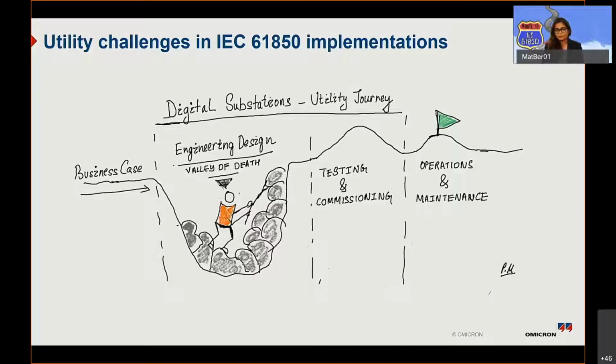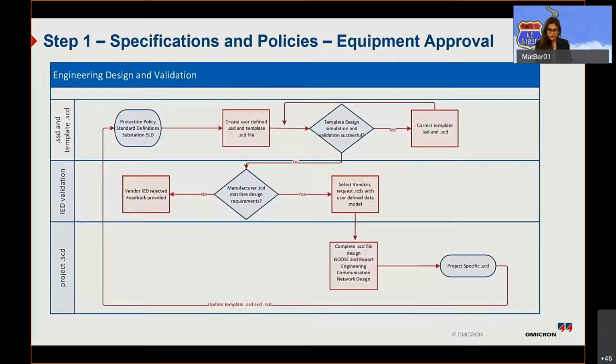And our experience is, once the engineering design phase is successfully implemented, then the testing and commissioning, operations and maintenance of digital substations are actually very small hurdles, and they're only the first time. And once you go through this process a couple of times, it becomes quite easier. So how do we ensure that our engineering design phase doesn't end up being the valley of death?